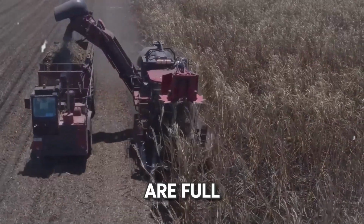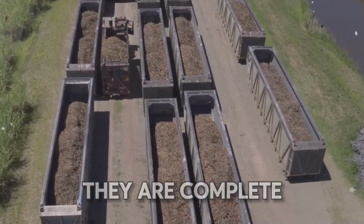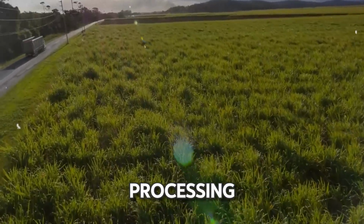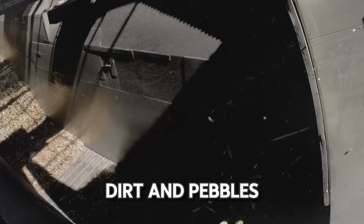Once the bins are full, they are transported to the sugar factory via road or railway. Once they are complete, they are placed onto trucks and transported to the factory for processing. The plant materials that have been gathered are sieved regularly to remove any dirt and pebbles.